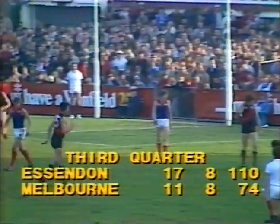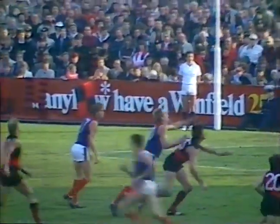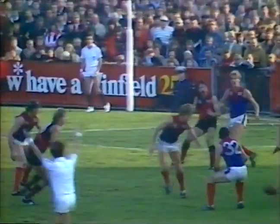Scoreboard showing Essendon well in control at this stage, 6 goals in front: 17-8 to Melbourne 11-8. And a chance of another one here from the boundary throw, and as Merritt tried to get it, there was no contact made really. The ball still in that pack of players. It gets hurried out to O'Donnell.